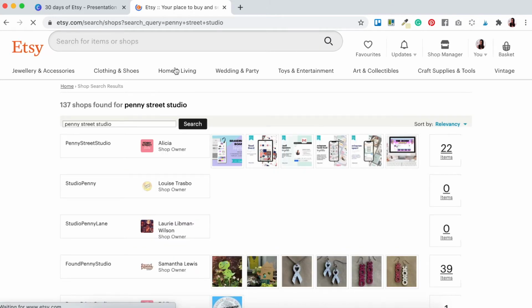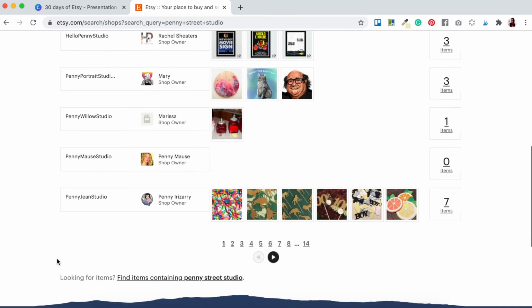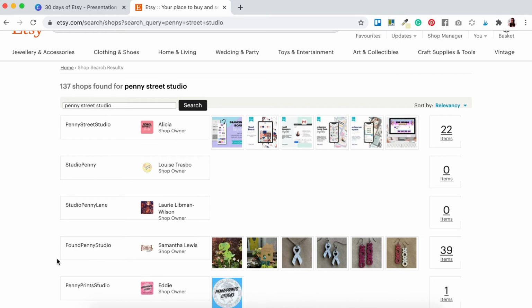And what it does, it takes you to all the shops that have these keywords in them. So you can see straight away that my Etsy shop comes straight up. So Penny Street Studio. So if I wanted to name my shop that, I would know straight away that it's taken, okay? So then there's a few other shops that have similar names, but that one wasn't taken, so I decided to take it for myself, okay?